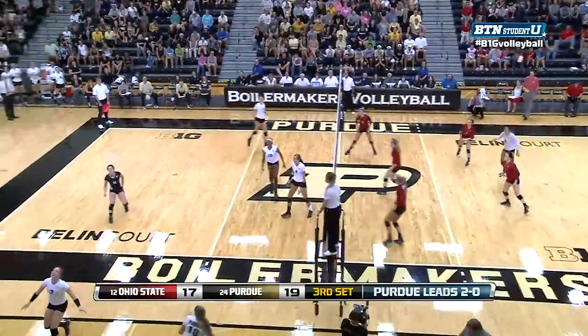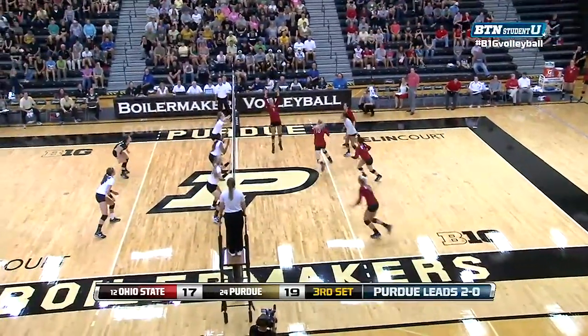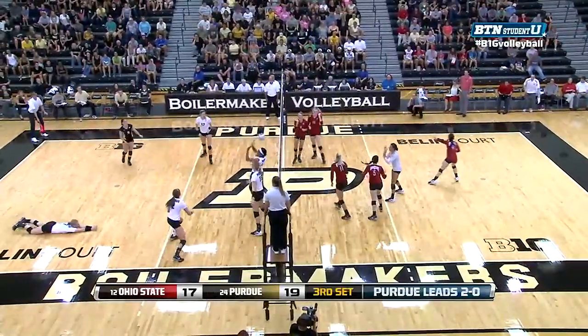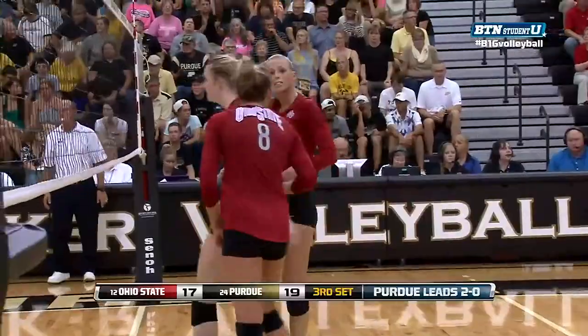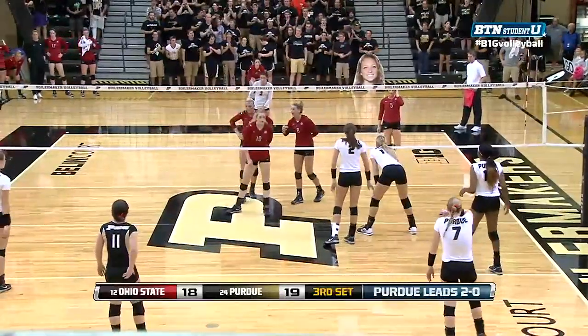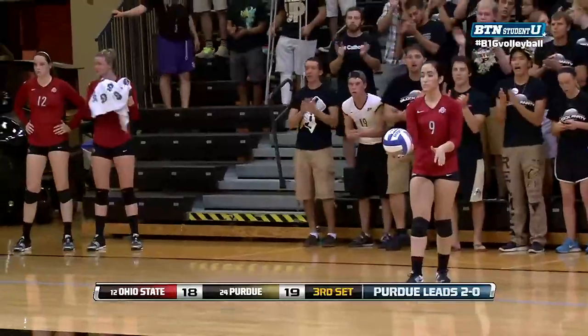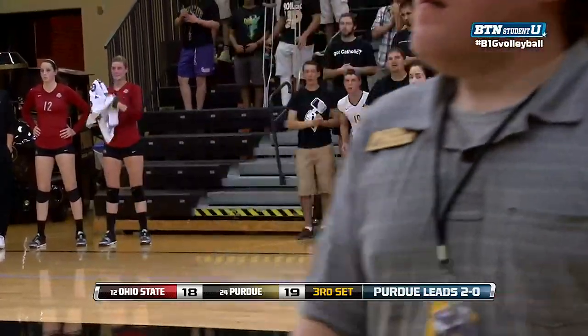Miss hit by Neal. She will now just try and pass it over. So free ball for Ohio State. Good scoring opportunity. And they do just that. Leary again making it happen for the Buckeyes. Tightened it up. Purdue only up 1 now. 15th kill on the night for Leary. And Leon wants to get it going quickly.